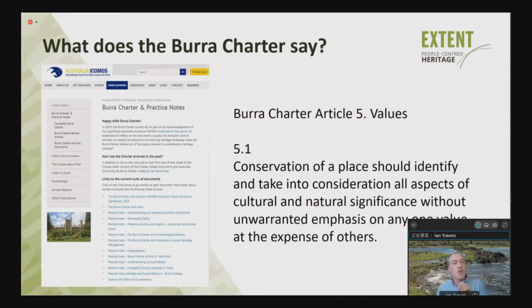But even though the Charter is focused primarily on the conservation of cultural heritage, it is careful to assert that conservation of a place should identify and take into consideration all aspects of cultural and natural significance without unwarranted emphasis on any one value at the expense of others. The question is, how do we ensure that that's the case? And are we equipped as cultural heritage professionals to manage all of these values in a holistic way?